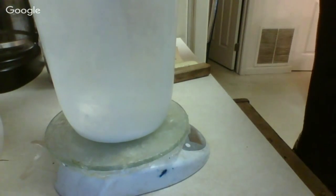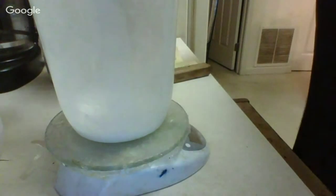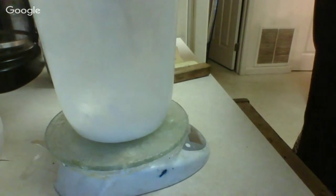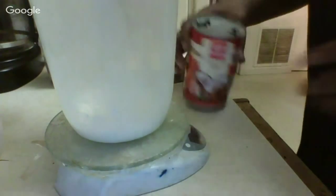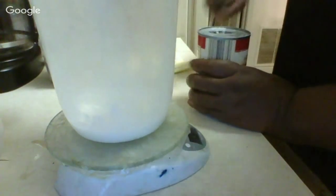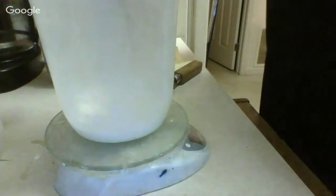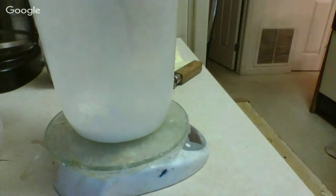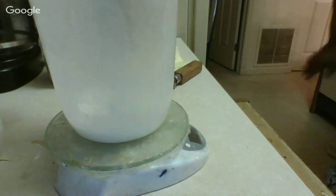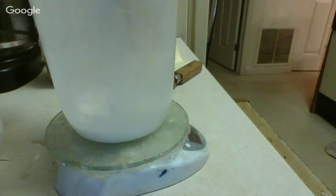You can make a really good pina colada out of this if you wanted to, an authentic pina colada. Or do you have to use this sweet coconut milk? I don't know. Guess it depends. All right. The milk is just to make it extra emollient.